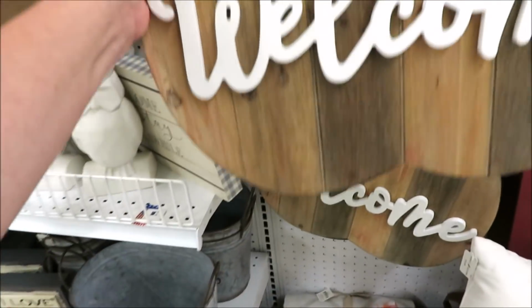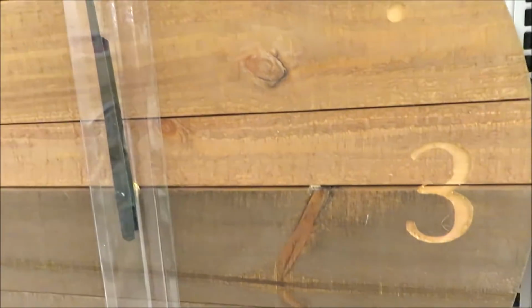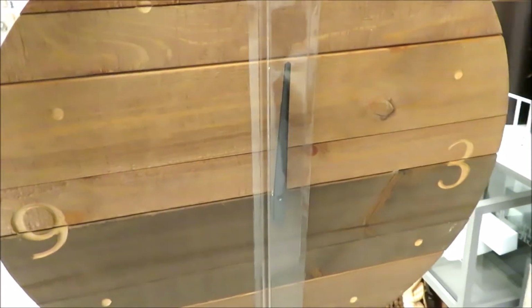Love this large planked pumpkin with the welcome on it. Now things like that are going to run right around $40. Most of the items on this wall that are large are going to be $89.99. So even if you had a 50% off coupon, you're still looking at $45.